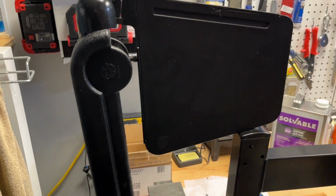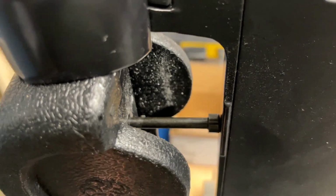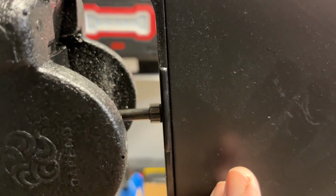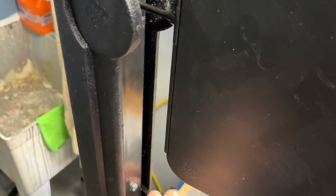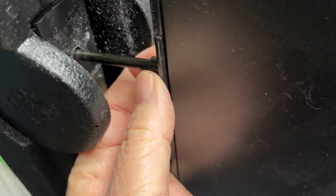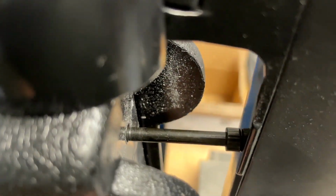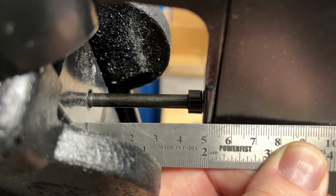This may actually be easier than I thought. This cap bolt here actually works as a very good mock-up to be able to adjust and see what I want for depth and whatnot. I want this to be parallel. So I wonder if that'll come out just a little bit further. That is not bad. Let me measure that. Okay, so that's looking like 48 millimeters to me.